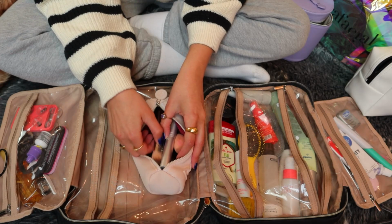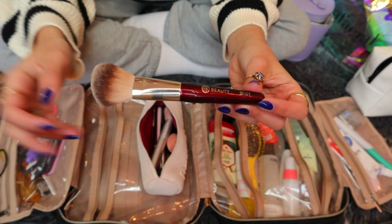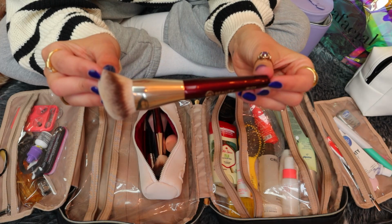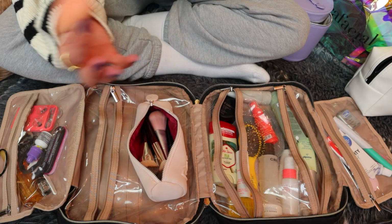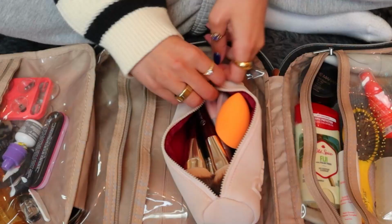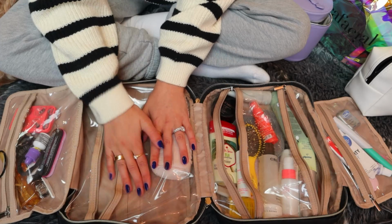So BK Beauty makes travel size brushes. Like this collection is perfect for that. It even has a mini of my favorite foundation brush, which is their 101. So it's a really great travel set if you have it. And then I try and keep a sponge in there as well. This one is old, so I'm actually gonna throw it away. But I do have a backup here. So I'm just gonna shove that in there. And I keep that inside the makeup compartment.